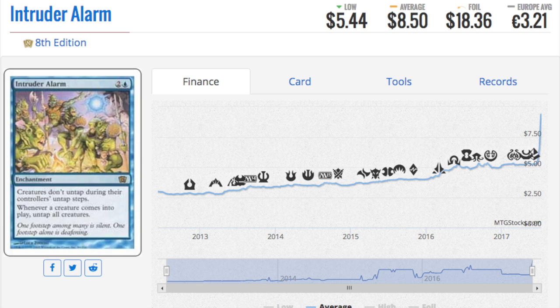I think core set is just a fantastic place that Magic can put a lot of valuable cards. From my aspect, it's so easy to pick these up. These are so obvious that you just have to pick them up when they're cheap, they're under $5, wait a bit of time, maybe this much time, and then it'll go up in price. It'll triple, quadruple, maybe go up even more.